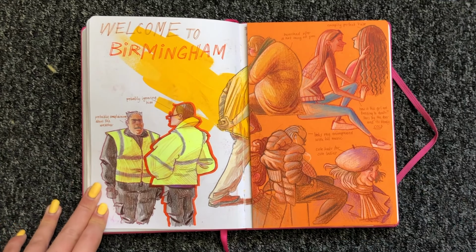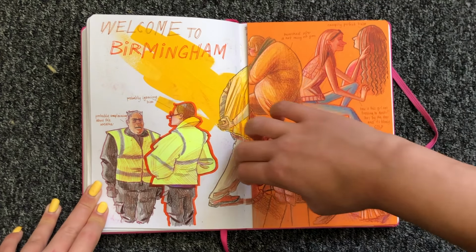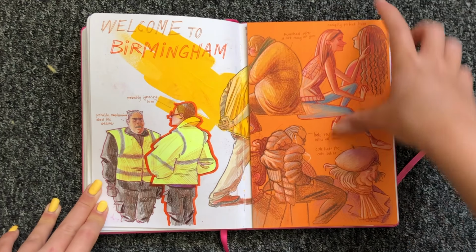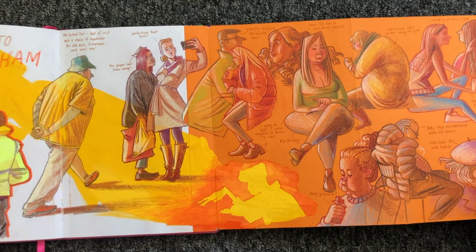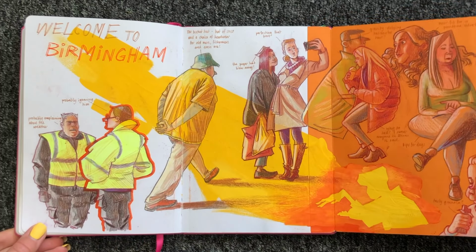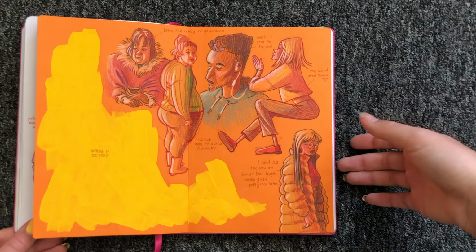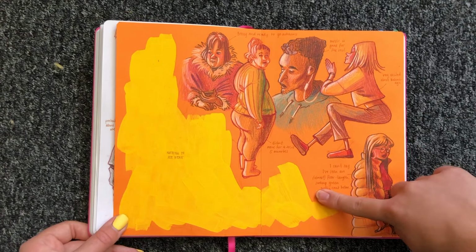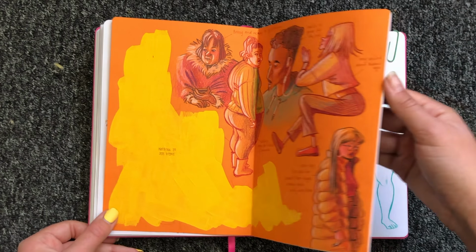Then this is another one of my favorite pages. I went out to my nearest city and drew some of the people there. With this, I worked in rough colored pencil first, just got in some block shapes and things like that. Then when I got home is when I added color and detail so that the images would be more crisp. And then I just had some yellow paint because I went home. I didn't have any more people to draw.